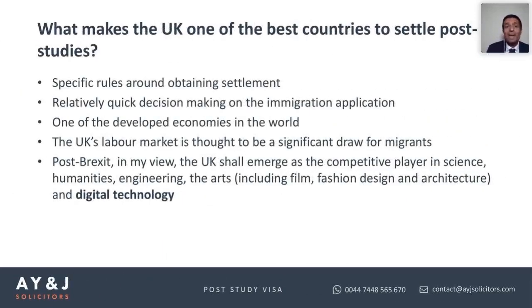Now next, what makes the UK one of the best countries to settle post-study, right? What I believe, there are specific reasons why I believe UK is good. UK has a clear certainty about the way you can get settlement. So there are specific rules. Unlike, I know something little bit about USA. In USA, you would not know when you will get your permanent residency, which is green card, they call. Whereas in UK, there is a specific rule. If you get, let's say, work permit year 2, in 5 years' time, you will get indefinite leave to remain, which is permanent residency, settlement, right? So in just 5 years' time. If you get global talent visa, you get settlement in 10 years. So what I like about the UK is there are specific rules around obtaining settlement.